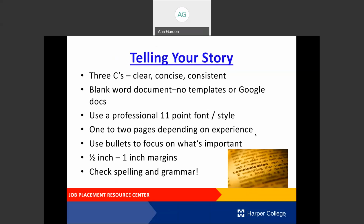You're going to choose a professional size font and style. Usually 11 point is a good starting point. Styles can include Arial, Calibri, Cambria. Times New Roman is not as frequently used today, but if that's the font you like, go ahead and use it. No one didn't get a job because they used a certain font type. As we go through the rest of this information, I welcome you to take notes and make little notes to yourself, but also you're going to be receiving a resume checklist, and all that information will be right on there for you.